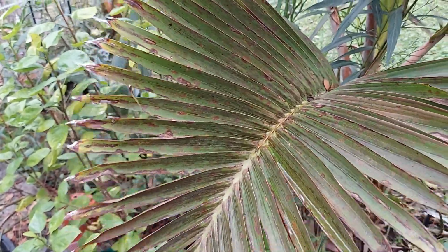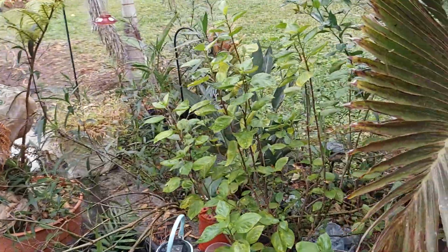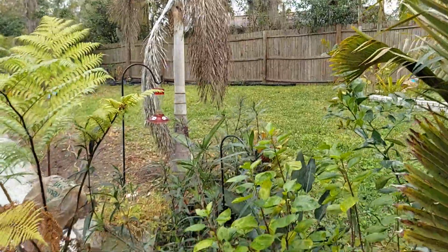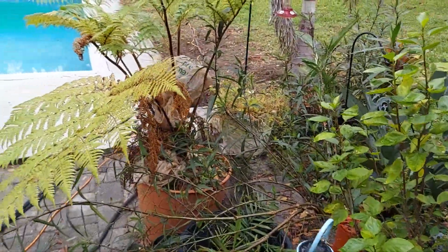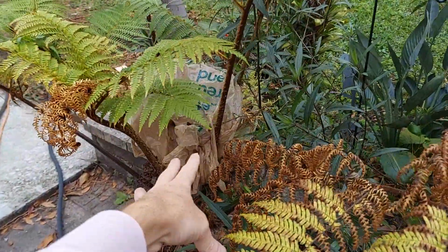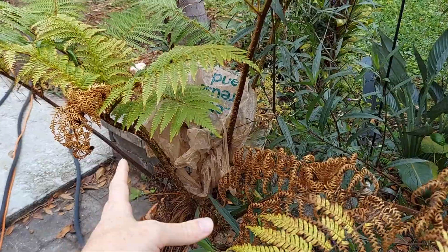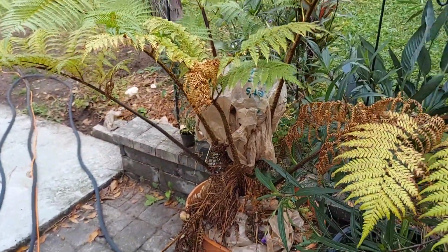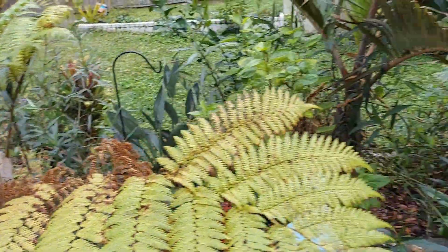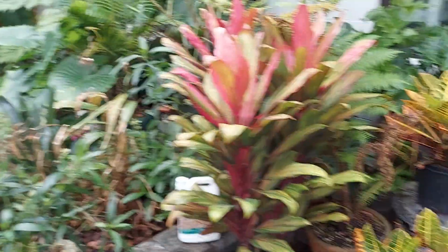This is the winter. Hopefully this is the last big freeze we're encountering. And we have been doing some work to prepare our plants. And you can see these trash bags. It looks awful, but that's kind of what we're doing to keep our plants safe.